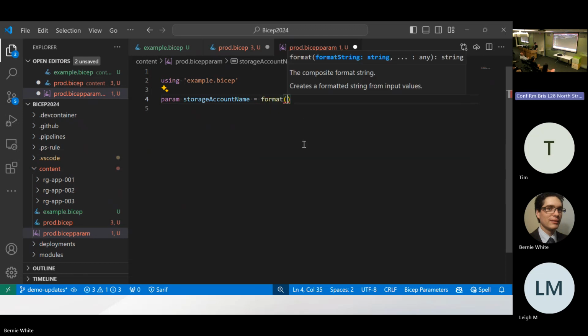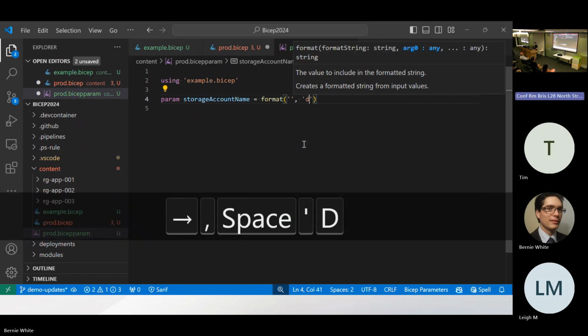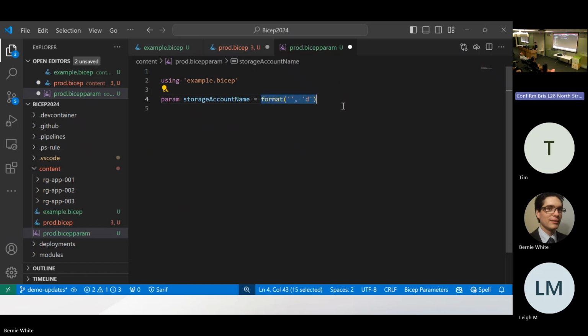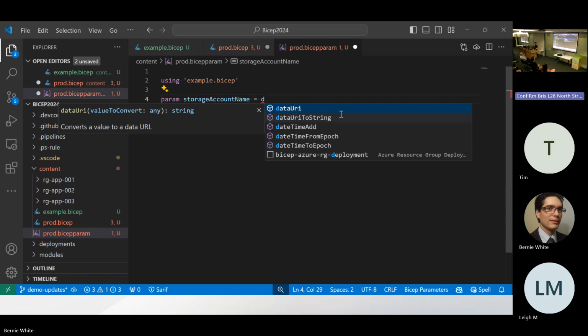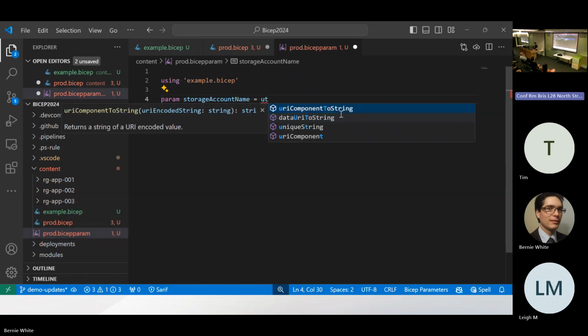Let's try format. Actually, I think that's fine. So yes, you can use some functions within the parameter file. Not all functions are available. In terms of the question around whether we can use the current date time, which I think is UTC, it's not one of those options.